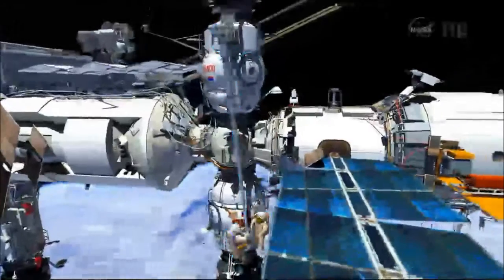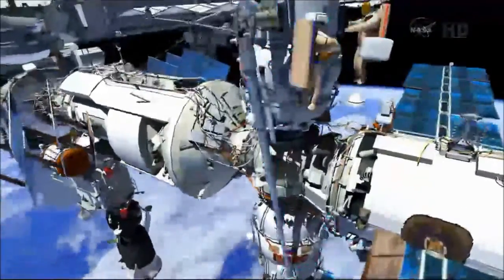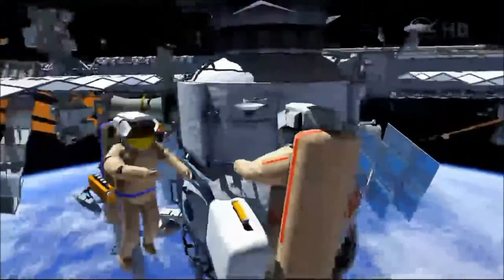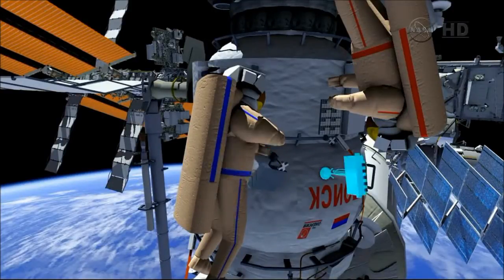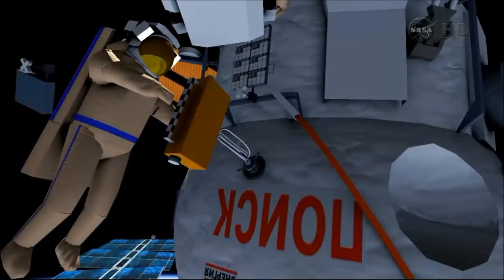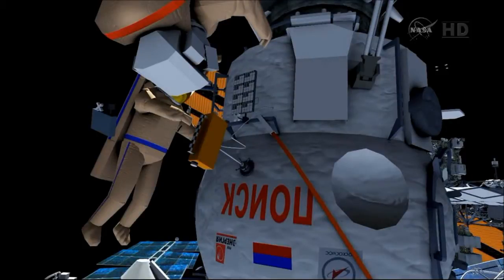The two will take the two new pieces of hardware up Strela 1's boom to MRM2, or the Mini Research Module number 2. Here they will install BACADA-O onto MRM2. They will take the connector from BACADA-O and install that to MRM2. Then they will take a series of photos of the mated connector.